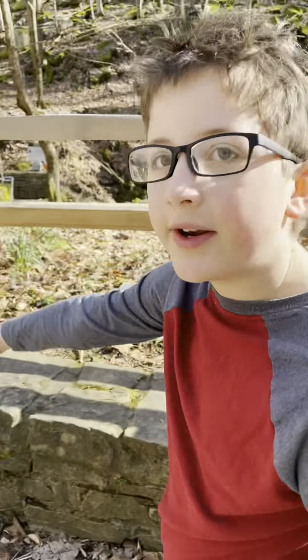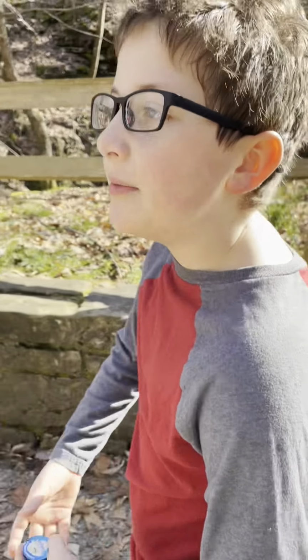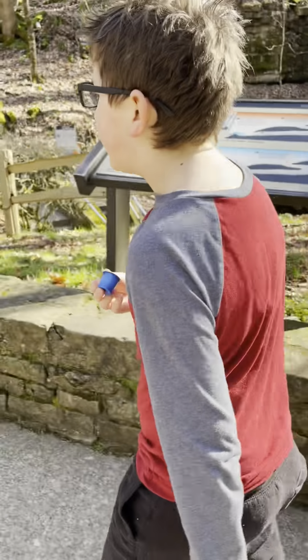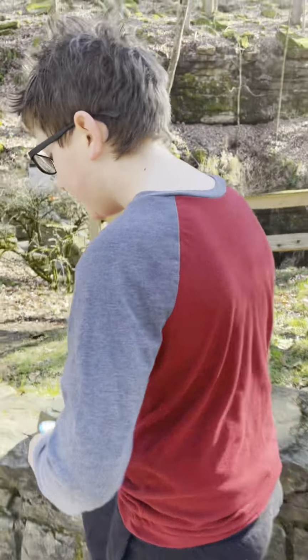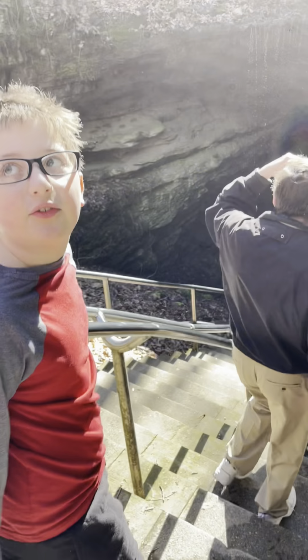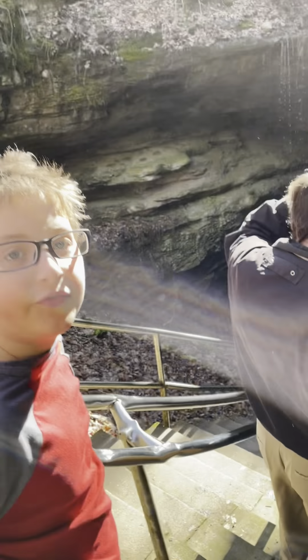The first one is the historic entrance, which we are rounding right now, and then the rotunda, which is the main area. The third one we'll see. So, come on, let's go. We're walking down into the cave right now. Hope you're not scared of dark places, because we're going into one.